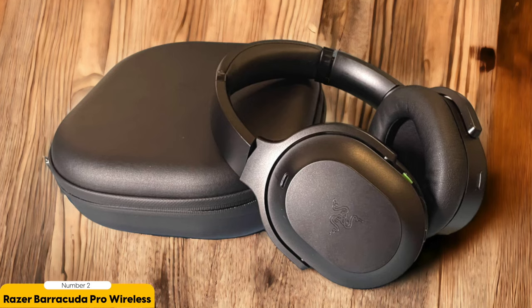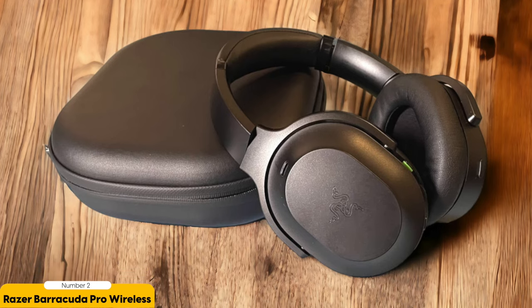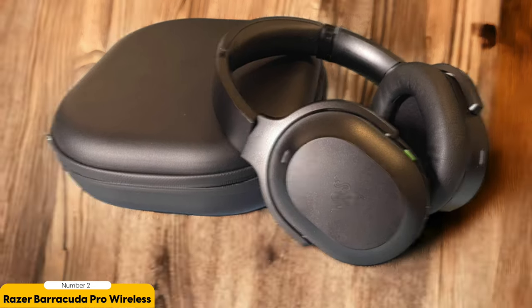Comfort is key, and the Barracuda Pro Wireless understands that. With its plush ear cushions and adjustable headband, it's like snuggling up in a cozy blanket for your ears. You can game for hours on end or binge watch your favorite shows without feeling like your head is in a vice grip. And wait, there's more.